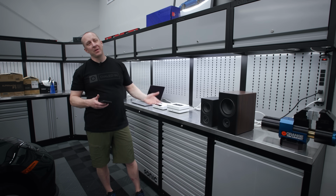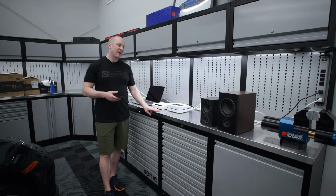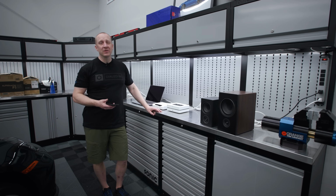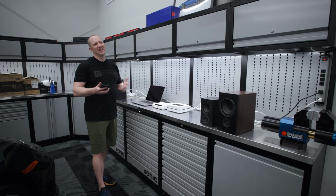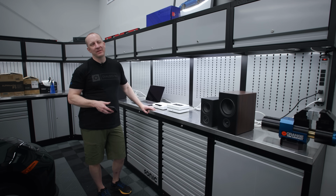Now, does that really matter in a garage or an office or somewhere that you don't have full control of the acoustics of the room with acoustic treatment and stuff like that? Probably doesn't matter much. But, I mean, there is a difference. There is a difference in sonic clarity, if you will. And again, if you're casually listening, it probably doesn't matter that much. But to me, if I can have it, I'd like to have it.